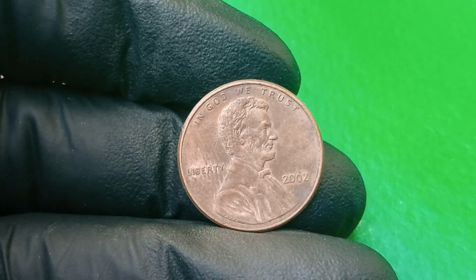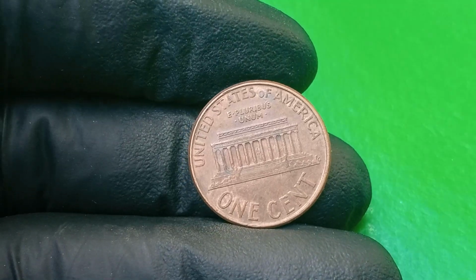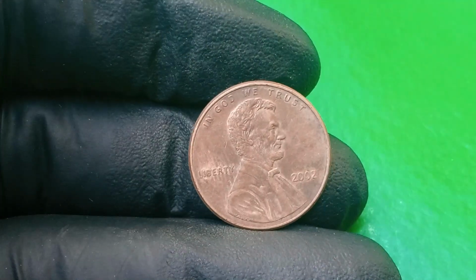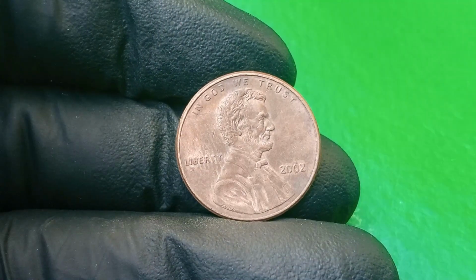Now, some skeptics question whether any 2002 1-cent coin has ever actually sold for $3 million. As of current public records, no universally accepted sale of a 2002 penny has reached that figure. Most severe error Lincoln cents from that year have sold in the thousands or tens of thousands, rarely in the low hundreds of thousands for certain off-center, double die, or no zinc pieces in high grade.